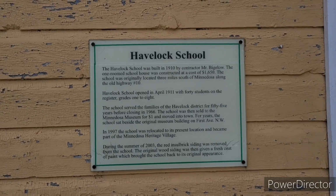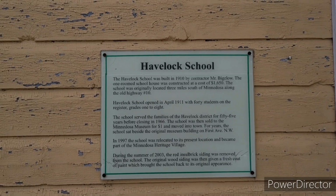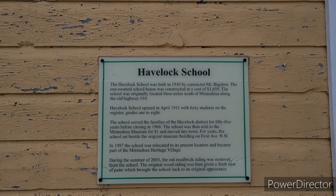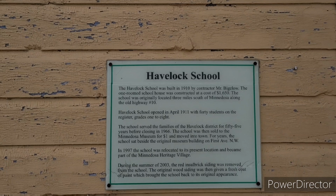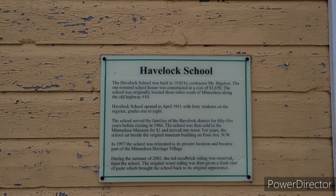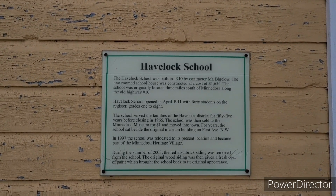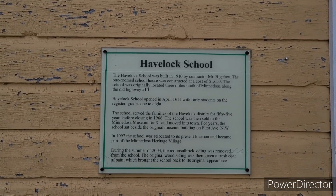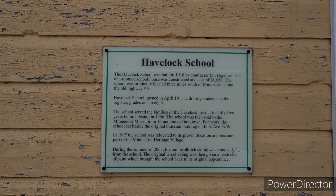The Havelock School was built in 1910 by contractor Mrs. Bridgelow. The one-room schoolhouse was constructed at a cost of $1,650. The school was originally located 3 miles south of Minnedosa along Old Highway number 10. The Havelock School opened in May 1911 with 40 students on the register, grades 1 to 8. The school served the families of Havelock District for 55 years before closing in 1966.